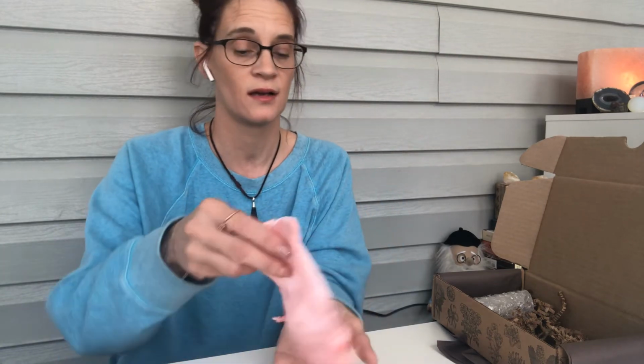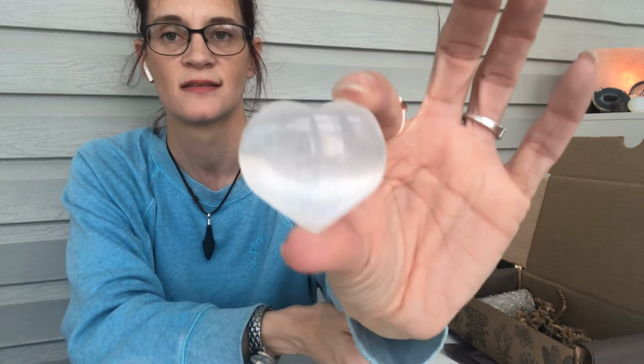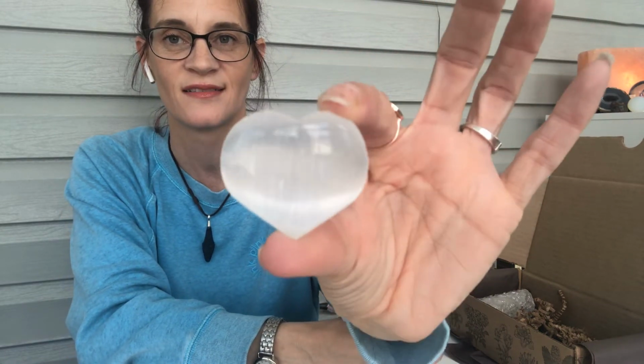So fun. And now this is going to take way too long. Beautiful pink satin bag. Let's see what we got. And it looks like a purple candle. $10 that this is a selenite heart. $10 says it's got to be. This has got to be a selenite heart. Look at how precious that is. Can you see that moon glow in there?